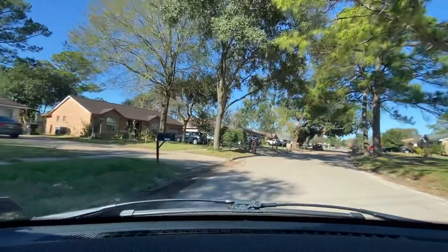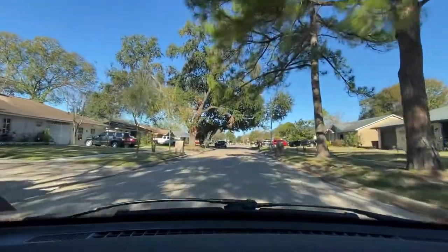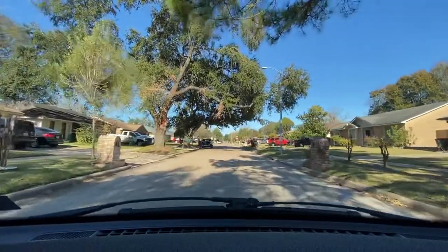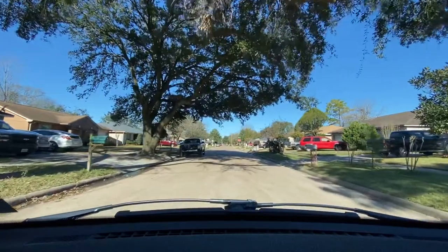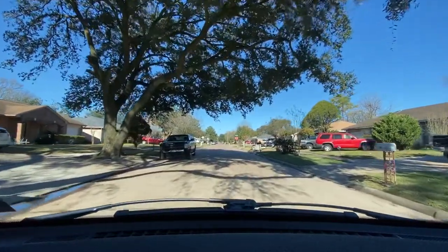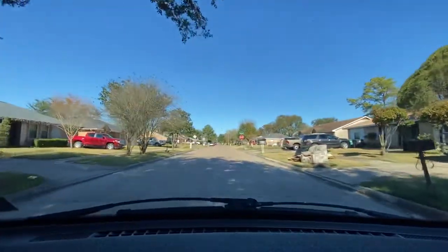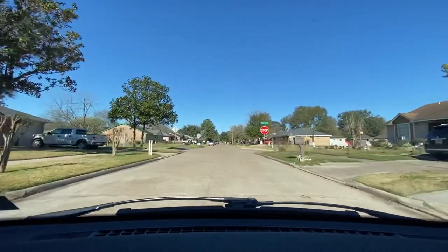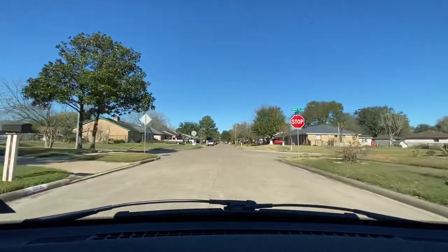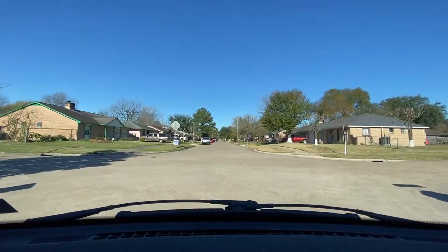Oh, there's a black cat over here. That's cool. Notice the streets aren't asphalt. The streets appear to be cement, like gravel, and then they cemented it. Not asphalt.